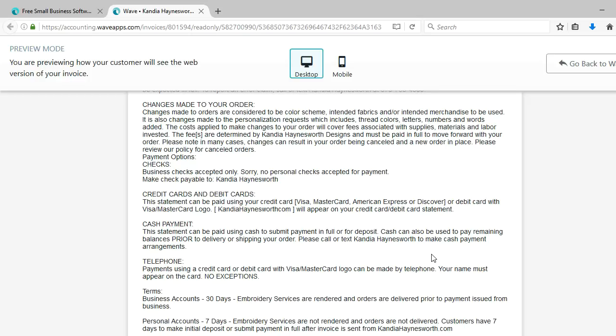All right. Now, I accept credit cards or debit cards if they have the Visa MasterCard logo. However, I do require that the name of the customer be the name on the card. So this is not a situation where someone can call with their husband's card. That's not accepted, because I've been burned so many times, and I can tell you that someone will call and say, I have my customer's card, and even have authorization to use it. Okay, and then you charge it.